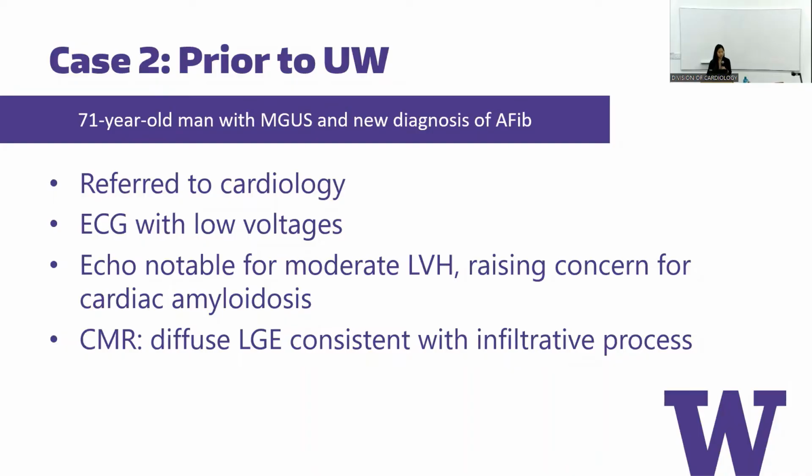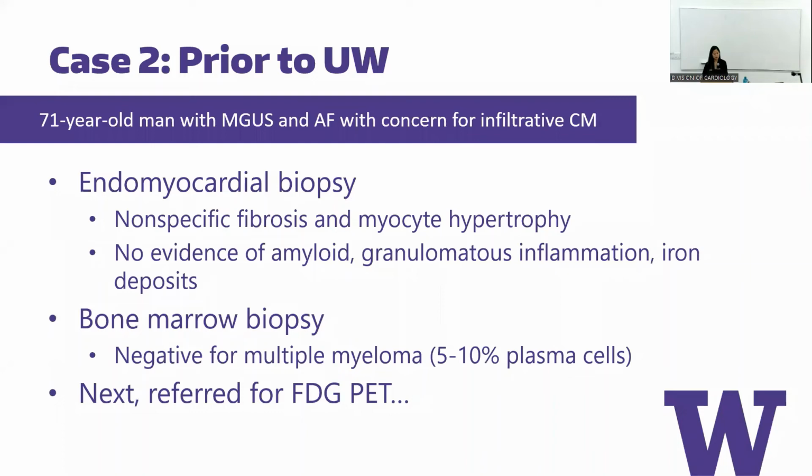The EKG shows low voltages. His echo is only notable for moderate LVH, and this raises concern for the possibility of cardiac amyloid, given his history of MGUS. He next gets a cardiac MRI, and this apparently showed diffuse LGE consistent with an infiltrative process. And so he was next referred for an endomyocardial biopsy that was nonspecific with just fibrosis and myocyte hypertrophy.